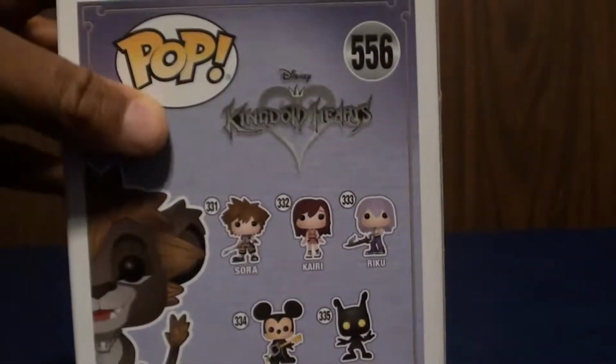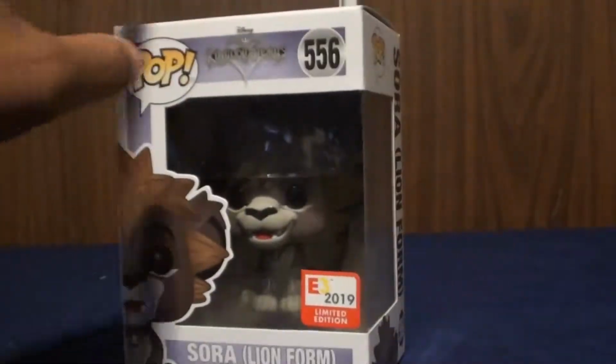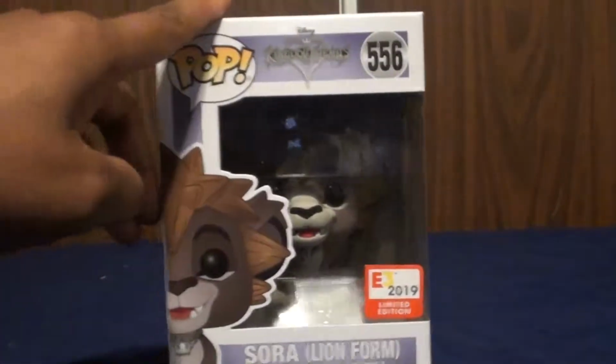What else is there? Sora, Kairi, Riku, Organization 13, Mickey, and a Shadow Heartless. That would be kind of cool, actually. That one's really cool to have. It's Kingdom Hearts, so it's like, yeah. I love Lion Sora. But really cool.